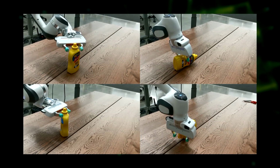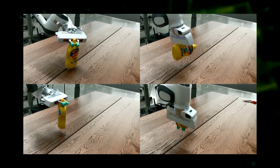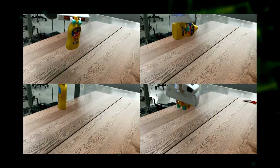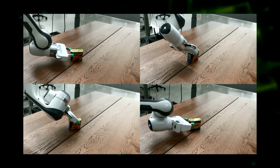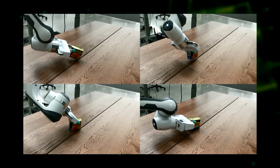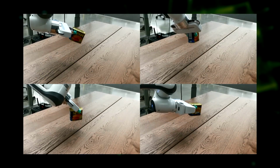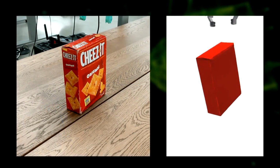Apart from that, we wanted to also show that this data is not completely irrelevant for the real world. So here are some examples of grasps that we simulated and tried in the real world to show that those grasps are actually also robust in the real world. And we also compared this to the real simulation.